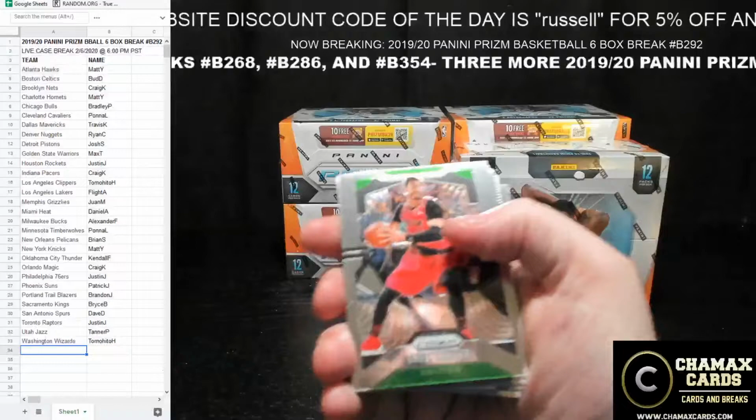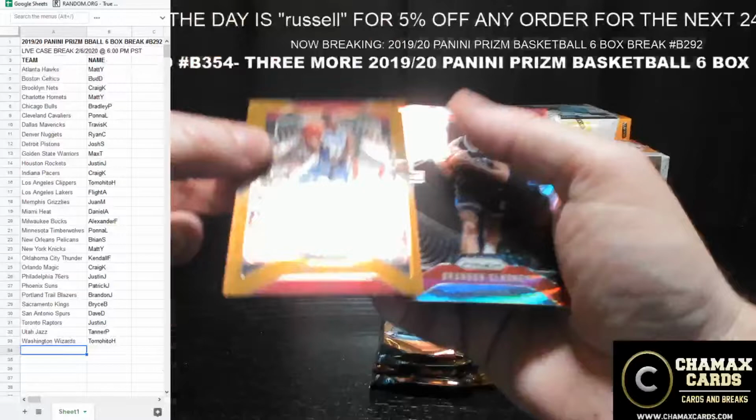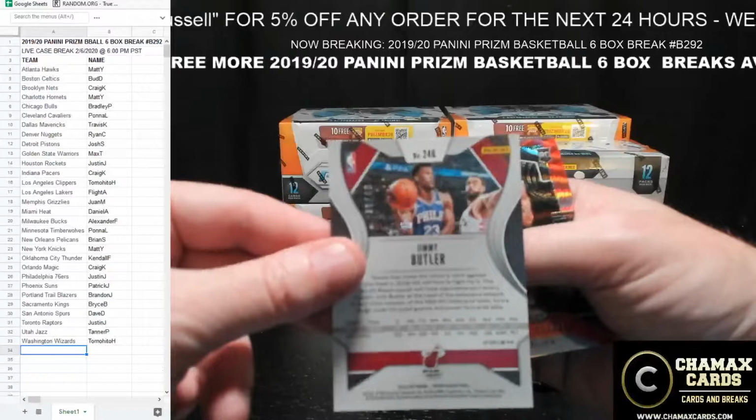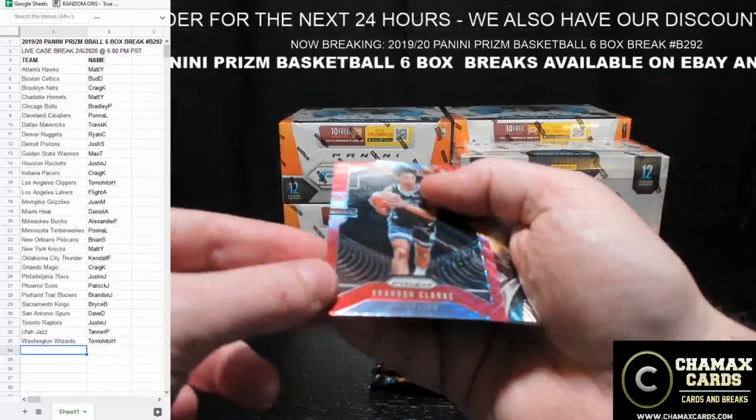Claxton, rookie. Oh, Barrett, rookie. Lots of rookies in this one. This is Jimmy Butler of the Heat, number 38 out of 49. Sorry to see it there, but believe me, 38 out of 49, and that's for the Heat. It's Daniel A. And they've got Brandon Clarke of the Grizzlies, rookie. Steph Curry.